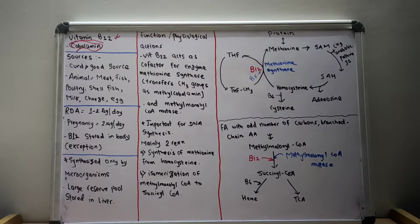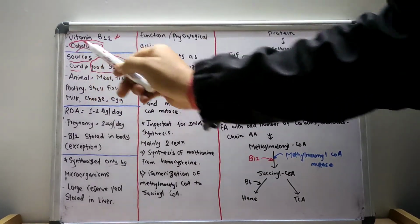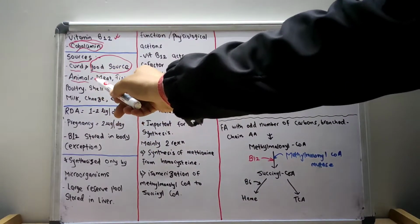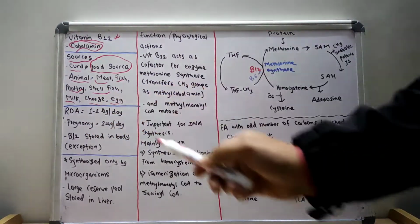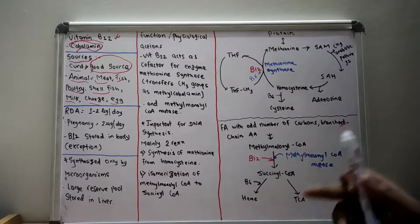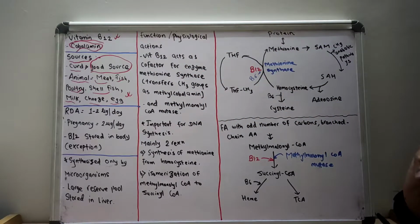Now let us discuss various sources of vitamin B12. One of the good sources of vitamin B12 is curd, and mainly vitamin B12 is found in animal sources: meat, fish, poultry, shellfish, milk, cheese, and egg. Vitamin B12 is present in negligible amount, or not present, in vegetable sources. So there is more chance of vitamin B12 deficiency in vegetarian people.